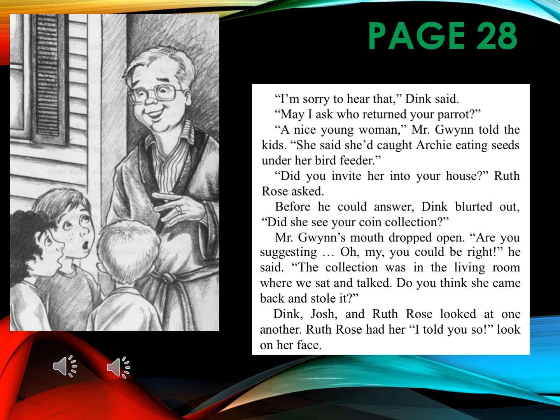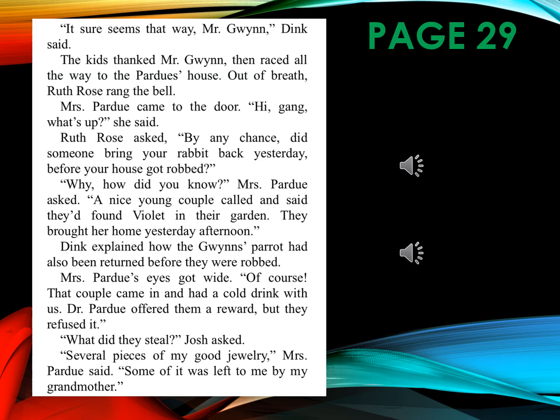Dink, Josh, and Ruth Rose looked at one another. Ruth Rose had her I-told-you-so look on her face. "It sure seems that way, Mr. Gwen," Dink said. The kids thanked Mr. Gwen, then raced all the way to the Pardues' house. Out of breath, Ruth Rose rang the bell. Miss Pardue came to the door. "Hi, gang. What's up?" she said.